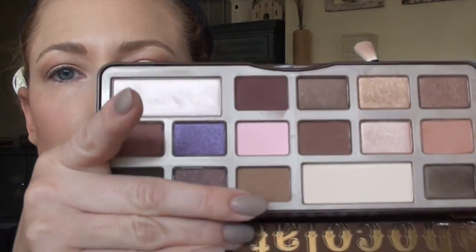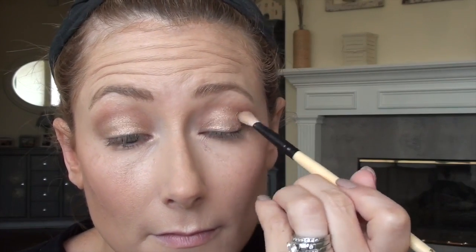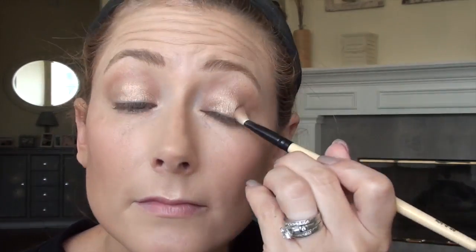Okay, now what am I grabbing? I don't know. Let's see what I show you, because I know I hold it up and show you something. Oh yes, I am using the Milk Chocolate, which is sort of the mid-tone matte brown, and I'm using the worst brush in the world. It is the Coastal Scents something. And I thought it was a dupe for the MAC 217 when I ordered it. It is not. I'm going to make disgusted faces soon. Yep, there we go.